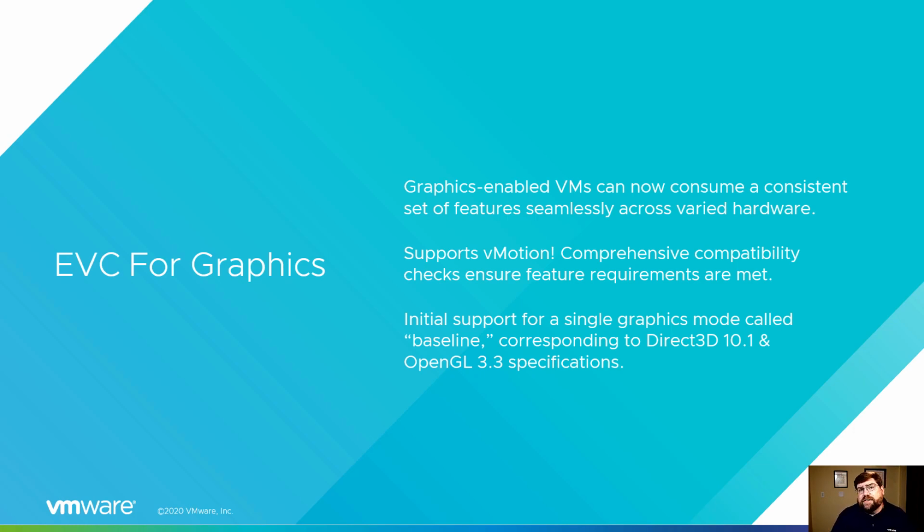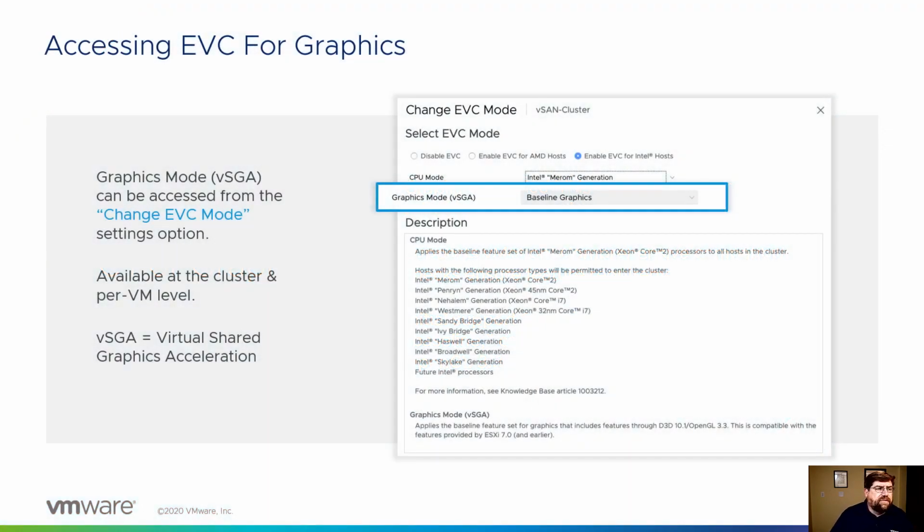And so graphics-enabled VMs can now move seamlessly. You can turn on EVC for graphics right in the EVC dialog box, and it's available just like CPU EVC at the cluster and at the per-VM level. So there's a lot of flexibility there if you need to solve problems or deal with performance issues or whatever.